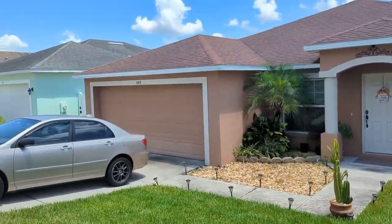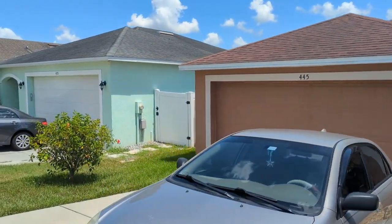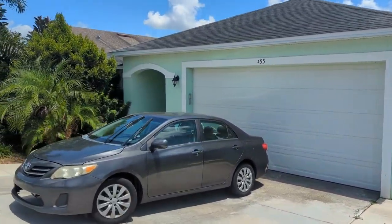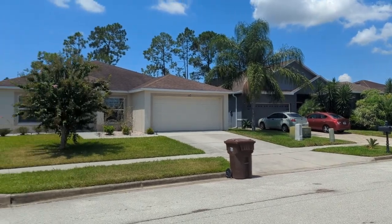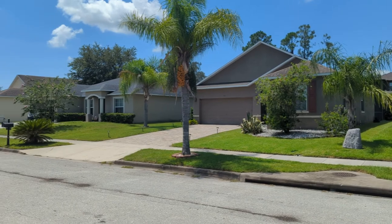So one of the questions people get when they're trying to build is, you know, what's gonna be around me? And you can see, there's no other vacant land here. So you know exactly what's gonna be around you. You can make something to fit here nice. You're gonna have nice neighbors, nice HOA, affordable taxes.